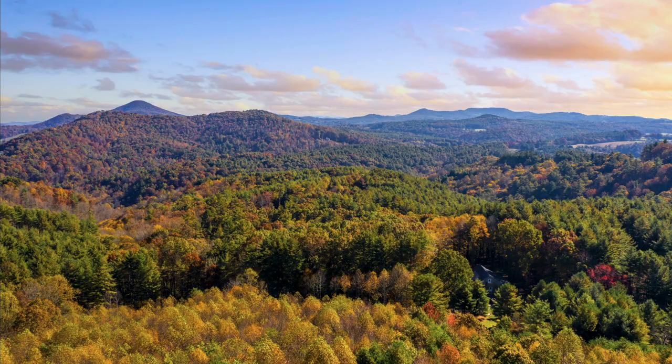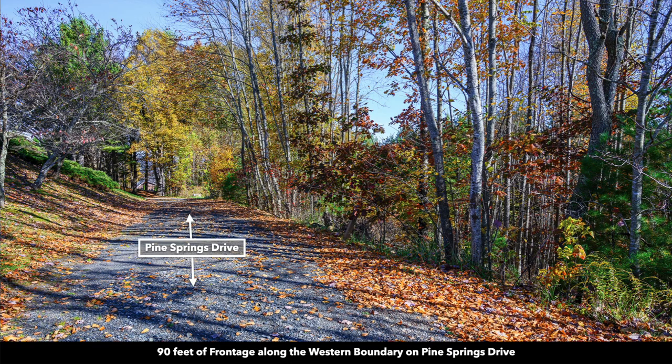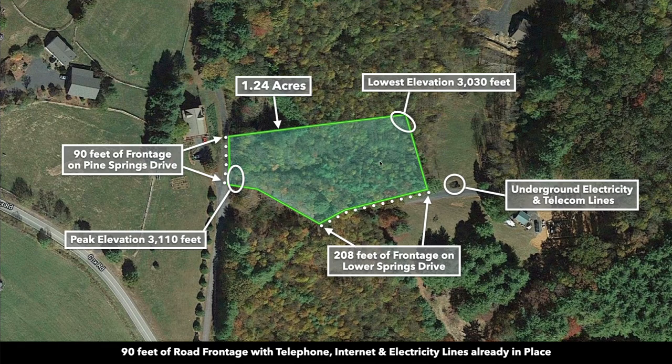These are the beautiful rolling hills surrounding the property. This is the gated entrance to the subdivision where the property is located. This road is called Pine Springs Drive. The property has about 90 feet of frontage along Pine Springs Drive on the western boundary. This is the 1.24 acres highlighted in green.